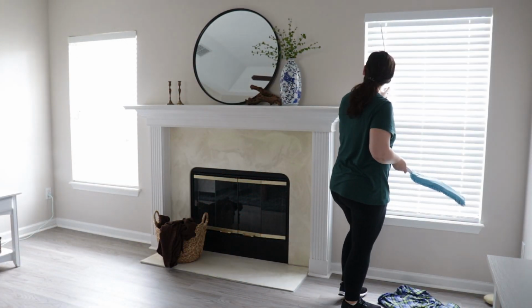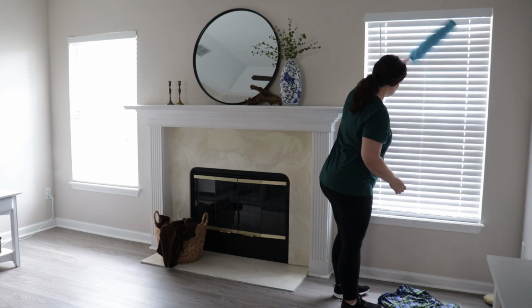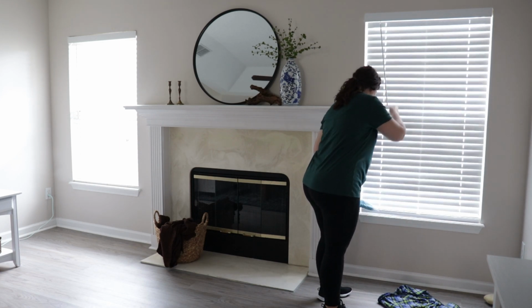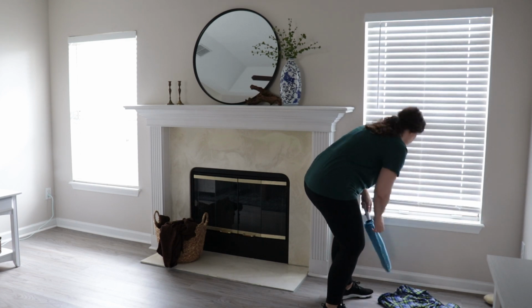One thing I haven't tackled yet are the windows and the blinds. Today I'm just going to do a quick dust on the blinds here in the living room. I feel like the blinds in this house are going to get better over time. At least that's what I'm hoping.